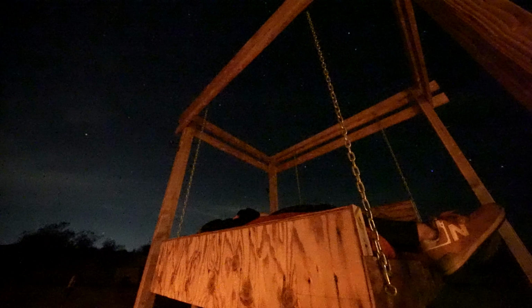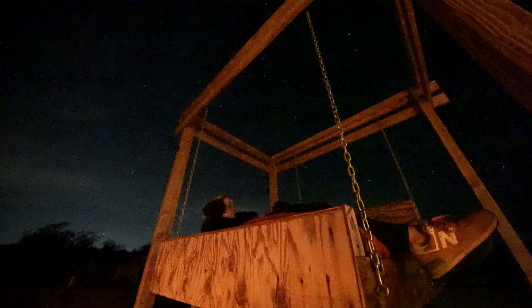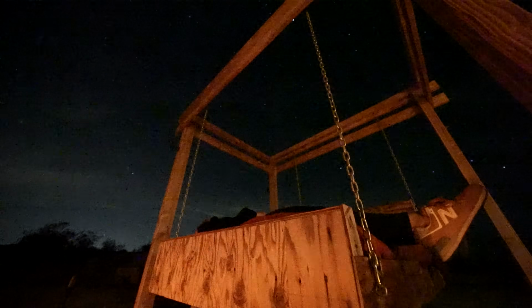How is it? It's beautiful. I wish I could recognize any of the constellations, but I can't. You don't know the Big Dipper or Little Dipper? They look like a teapot, like a spoon thing. I know them, but I don't see them. Where's the dipper? I can't.